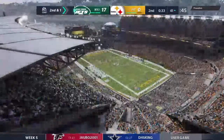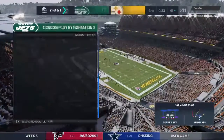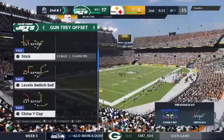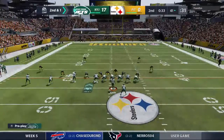Now he's tackled a yard short of the marker. Good gain of 9 on first down. Now a timeout called for by the offense as the clock will stop with 33 seconds to go in the first half. Here's second and a yard.